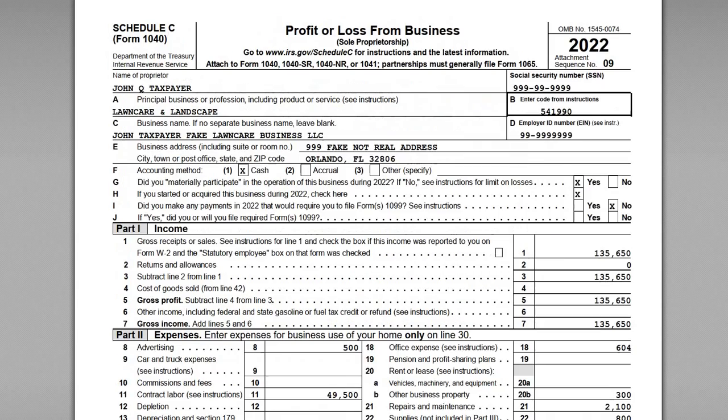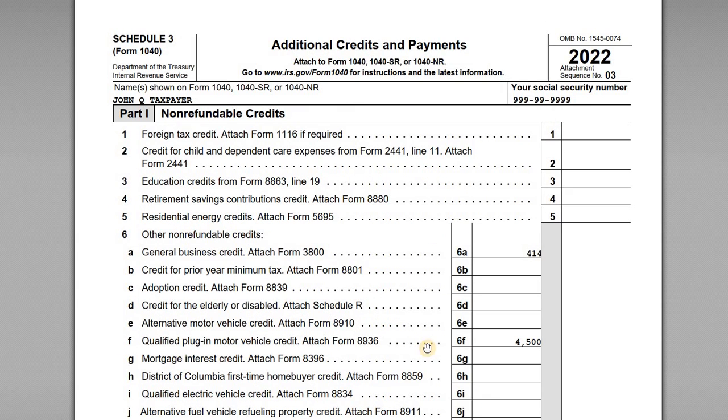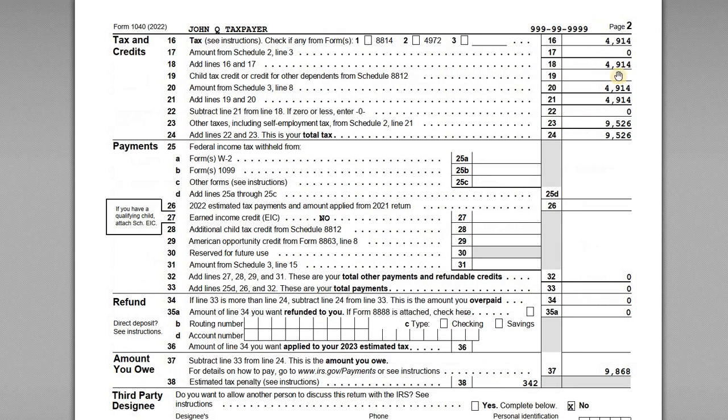Schedule 3. So if I jump up quickly to Schedule 3, where we just were, we can see that there's our $4,500, there's the general business credit of $414, and so that total, the $4,914, is what is being used against his federal income tax liability.